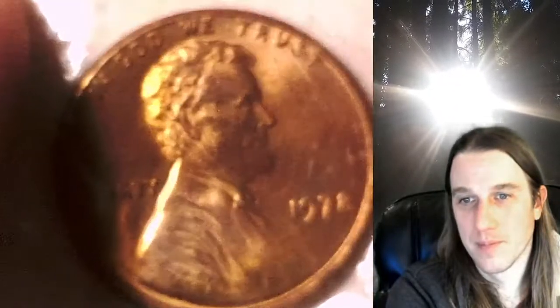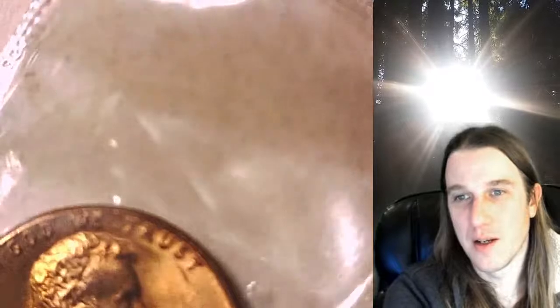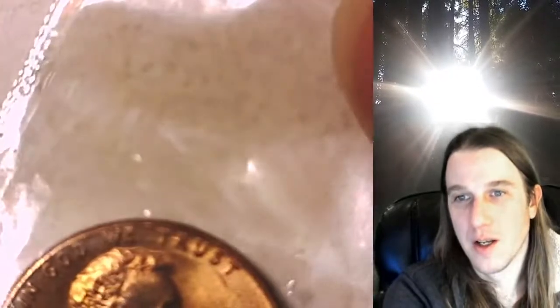Ooh, what's going on with these ones? I don't like this. These mint cellos have white powder in them. Oh, these aren't cello. Alright, these aren't for sale. Let's check these out. It kind of looks like there was moisture and white powder in these. I don't know if it'll even show up on here. I think you can see that texture.